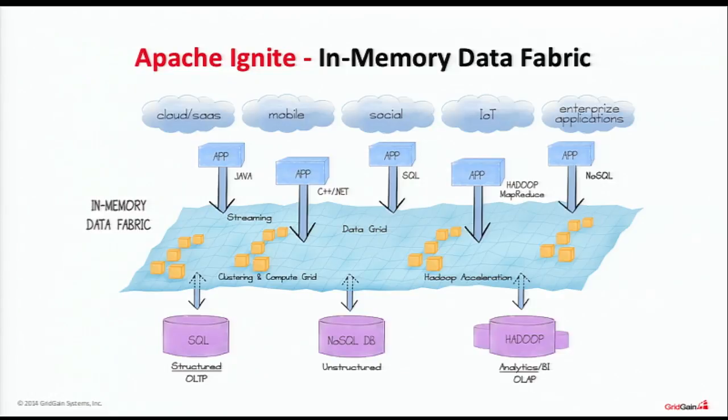And on the top, you have a variety of different clients. We have Java clients, .NET clients, C++ clients. We have full SQL support. So basically, anything your applications talk to, they can talk the same way to the fabric.